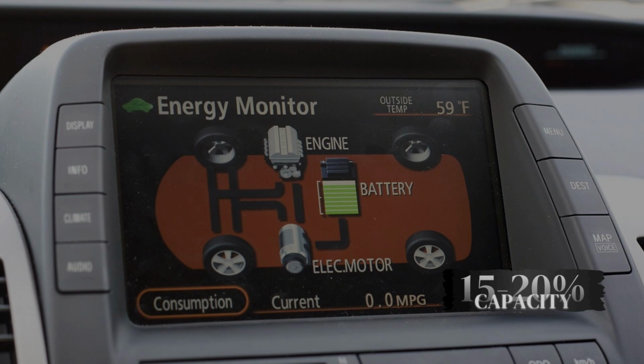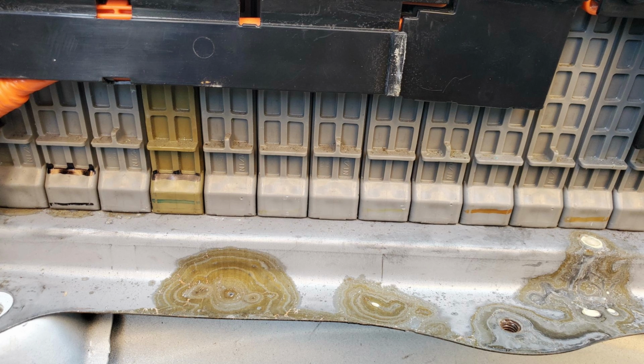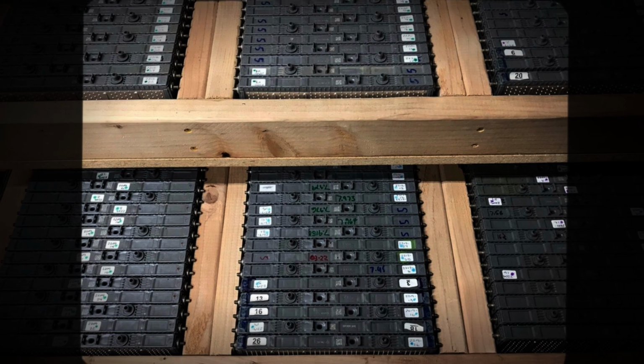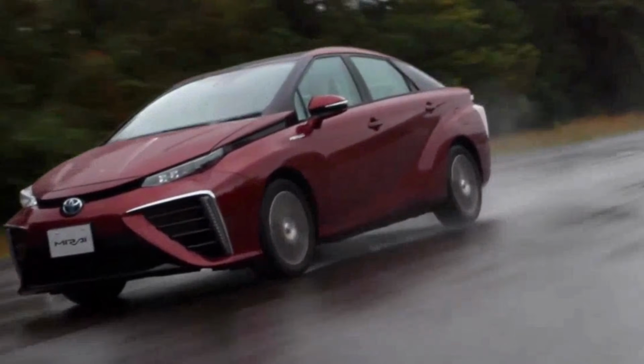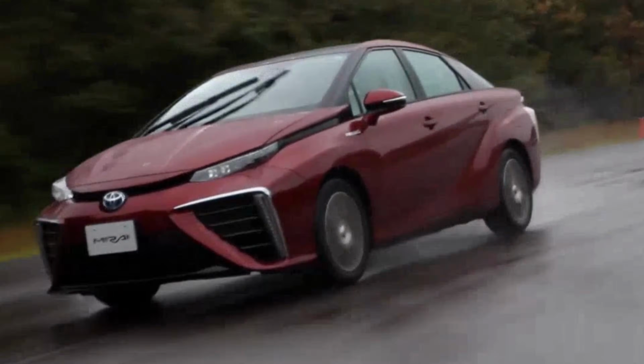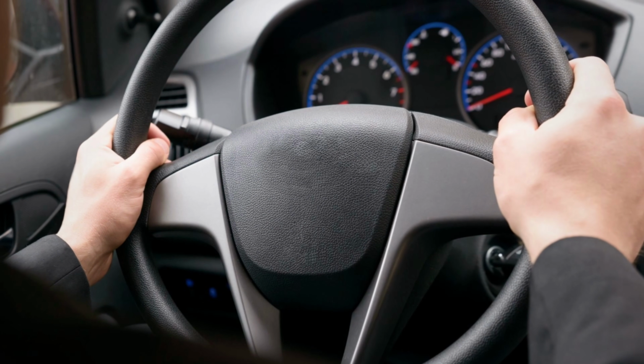This means the battery can lose 15 to 20% of its original capacity before any dashboard indicator activates. By the time the warning light appears, the degradation curve has steepened and recovery options are limited. Toyota built the hybrid system to be transparent during normal operation, but that transparency creates a false sense of security.